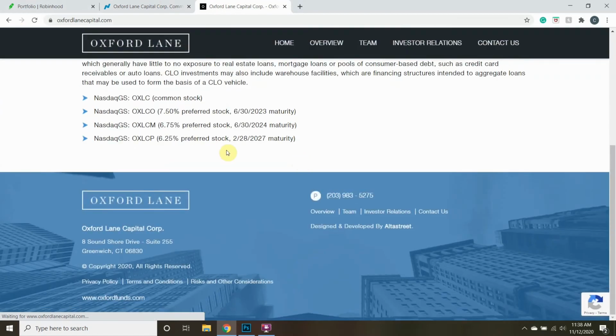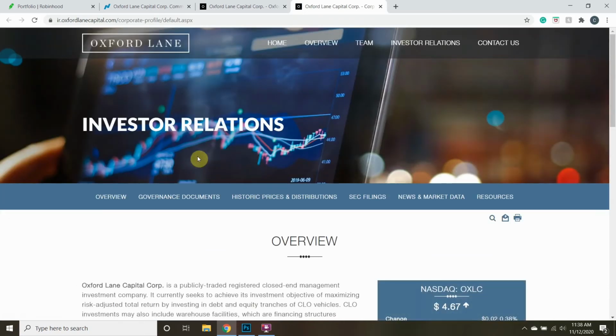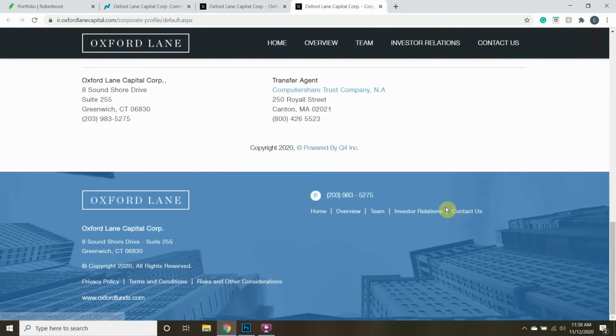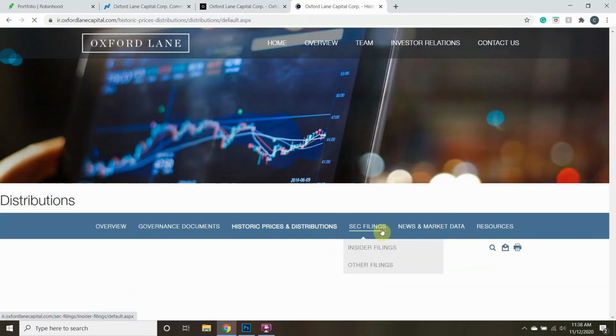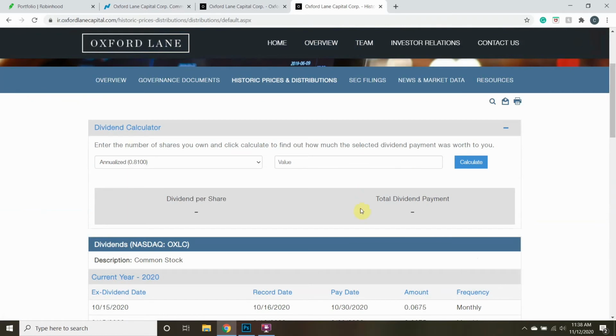Once you access their website, you're going to click on Investor Relations. Once you're on Investor Relations, you're going to scroll down. Let's see if I can find it on here again. I'm probably not going to be able to. Historical prices and distributions. We're going to go to distributions. And yep, here's their dividend calculator. We're going to go ahead and expand that.